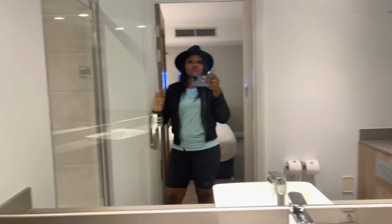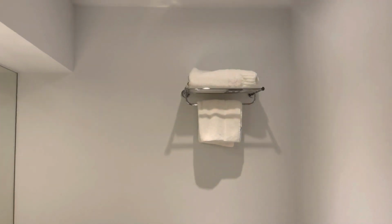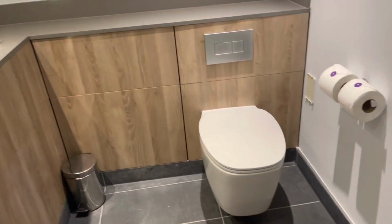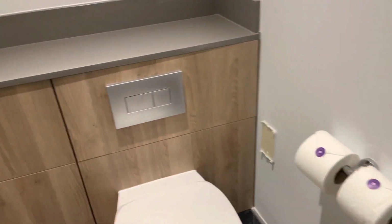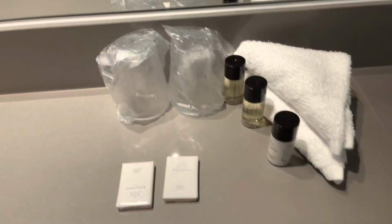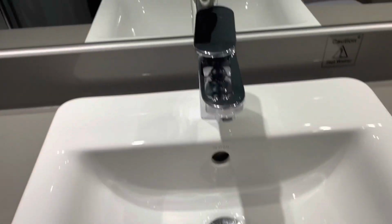And yeah, this mirror is so big, guys. Oh my god, this is so big. We got towels above, and underneath we have a toilet seat and a bin. We have some toilet rolls, shampoo, conditioner, soap, and some face towels, which is very useful. I don't know if these drawers open up. No, they don't. We have a sink, and it's quite beautiful and clean.